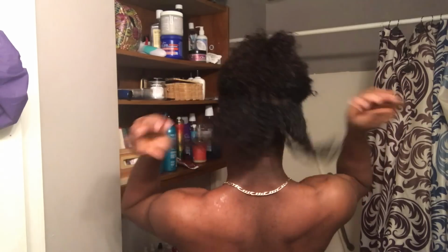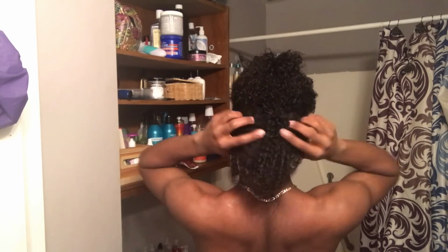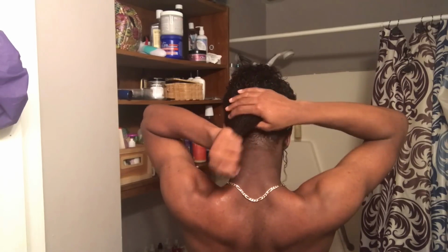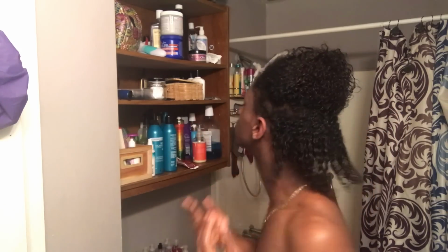And so I like to do clumping motions with light pulling apart of the hair. And so what that really does is helps your curls clump together and really form, and pulling them apart sort of defines them a little bit. Then I like to scrunch and then move on to the next section.